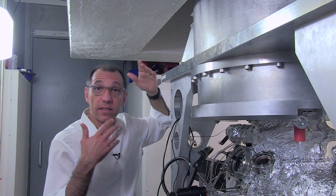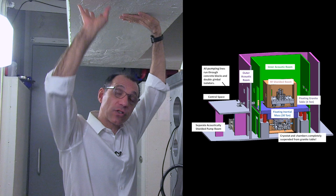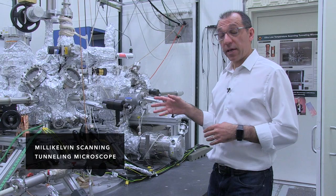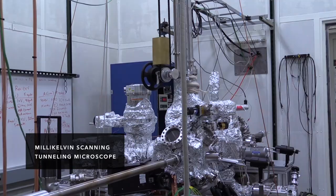They're both hanging from structures which are placed inside these ultra-quiet rooms. The ultra-quiet rooms have basically floor structures which are 40 ton of concrete, which are suspended to create very quiet environments for these instruments to operate. And they're of course also behind acoustic enclosures to prevent sound from disturbing the experiments. This is our most recently constructed instrument. It's a millikelvin STM with some very special features.